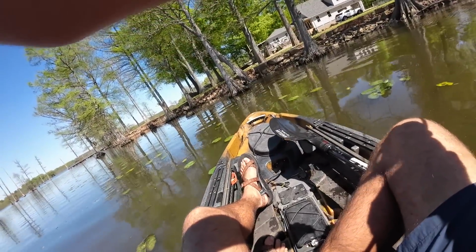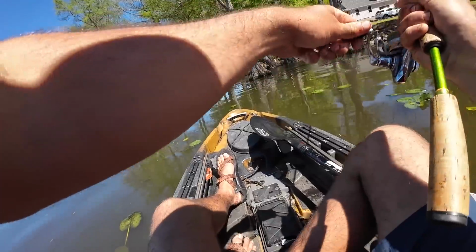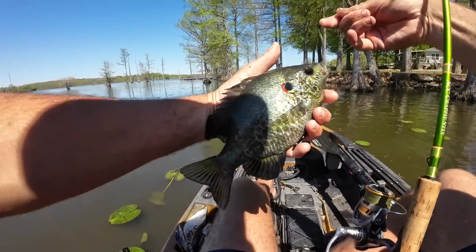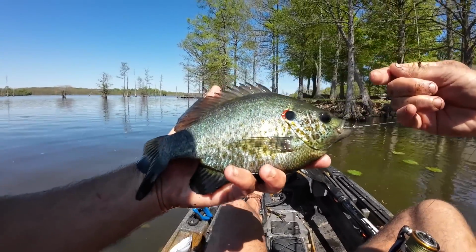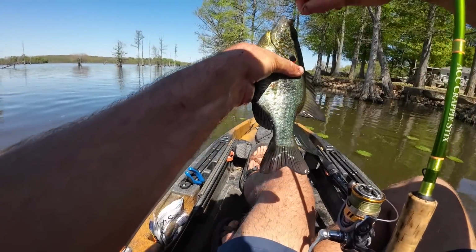There we go. Oh my gosh, that's a giant. That is a giant. Oh, baby. It ain't no Lake Havasu red ear, but look at that thing. Oh, it's beautiful. Big, thick male red ear sunfish, baby.